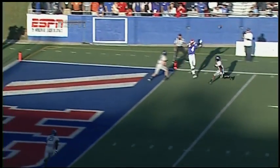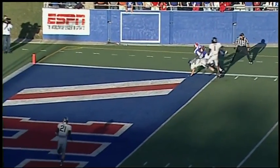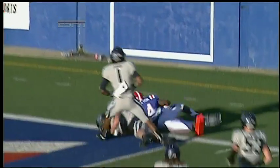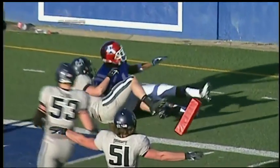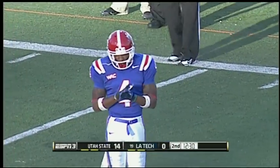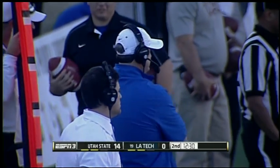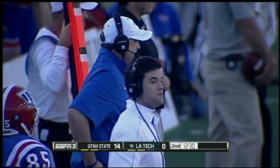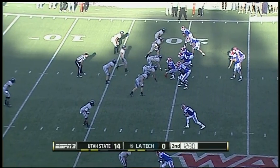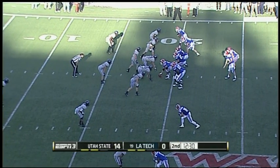I thought he might go for the interception, but he goes for the big hit, and it's judged by the referee. Is he forced out? Oh, he hit the pylon. He hit the pylon with his leg. And of course, we might see a review right here. Now, it doesn't look like it. If you hit the pylon with your leg and the ball is over the goal line, that should be a touchdown. You still gotta have the foot down inbounds.